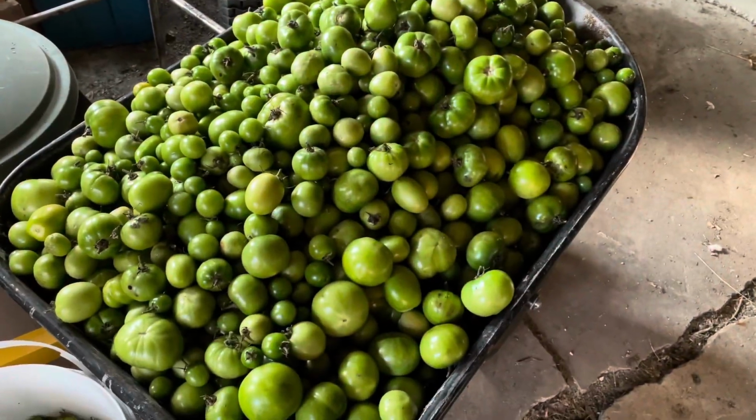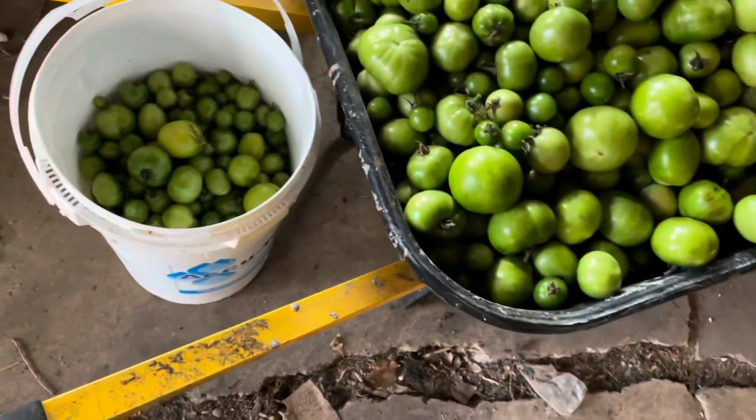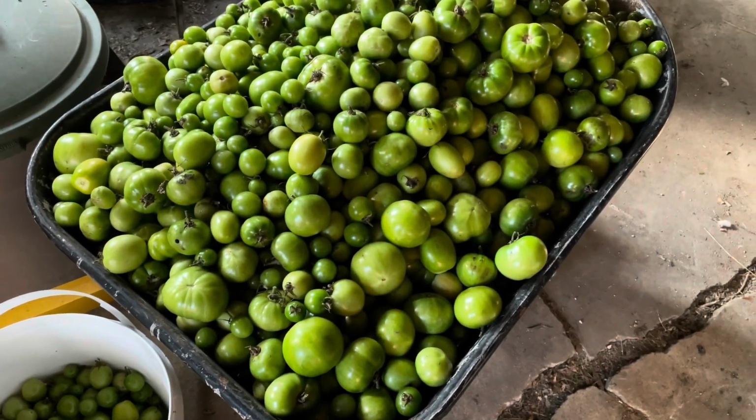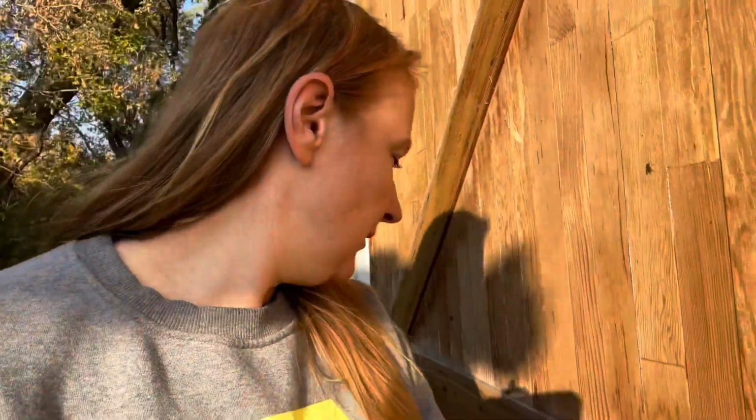Tomatoes are done and they are put into the garage, and that's all we have left after going through all the ripe ones and those that went bad. And now it's time to go find some supper. It seems like it just never ends. Welcome to fall.